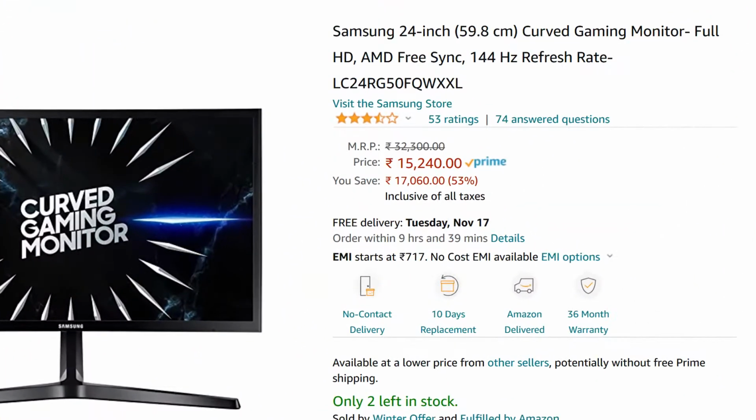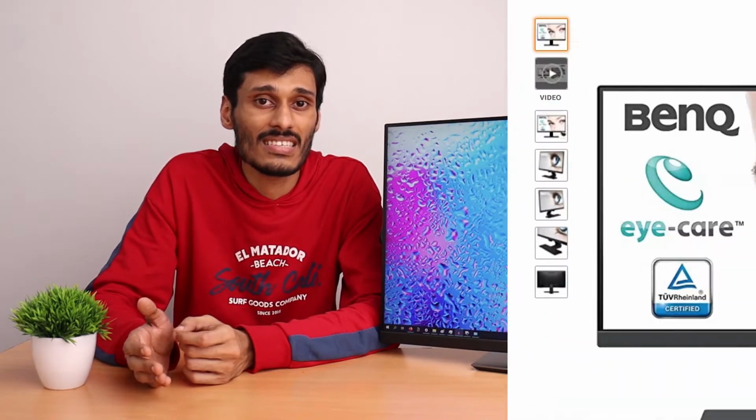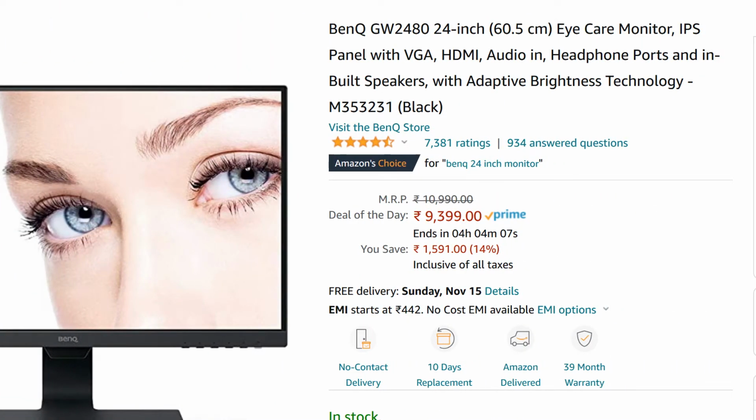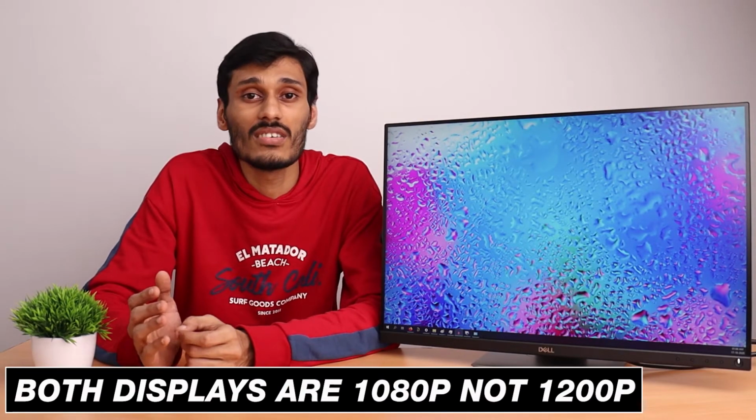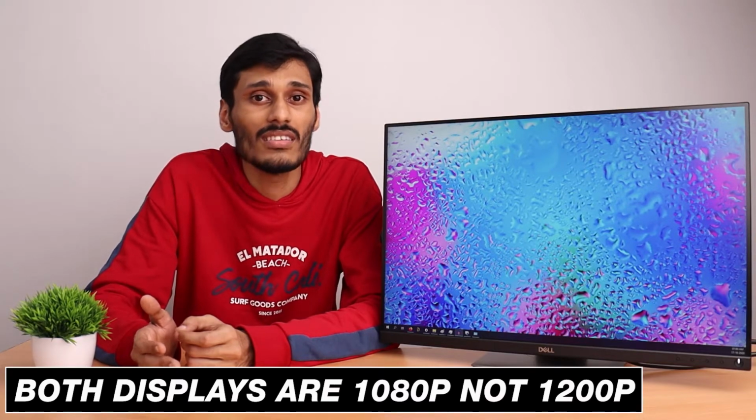For the same price point or even a little less, you have Samsung VA panel based gaming monitors that give you about 140Hz refresh rate. And if your budget is less, you have the BenQ displays which cost less than 10,000 rupees and which have much more features that matter to you, like the inbuilt speaker, the audio input, audio output, and a lot of fancy stuff.